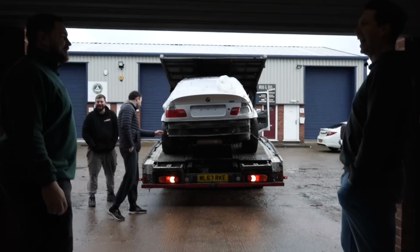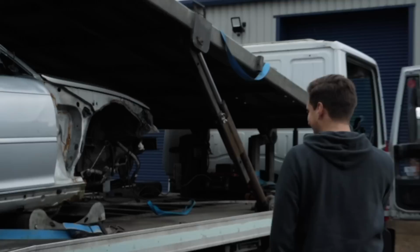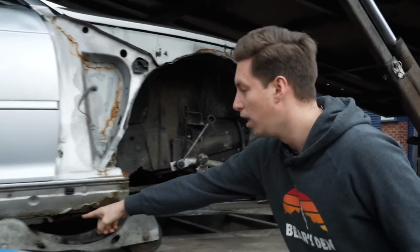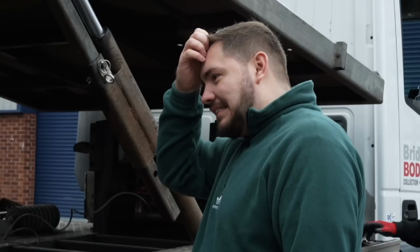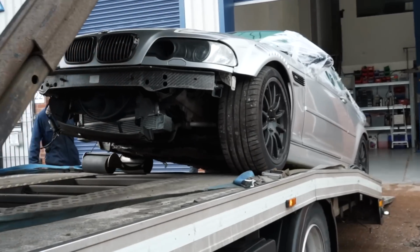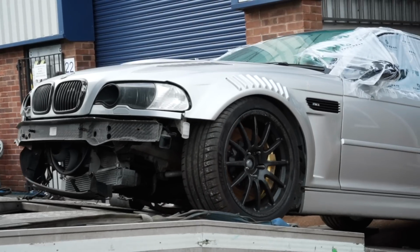Okay. Now, the first big challenge with this car, getting it inside, is that it has three... Oh! It's quite rusty. It's not good. We stopped poking around so that we could get the car off the truck and into the workshop. Unfortunately, that wasn't that easy.